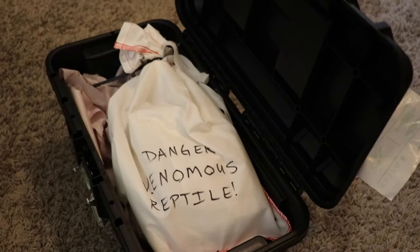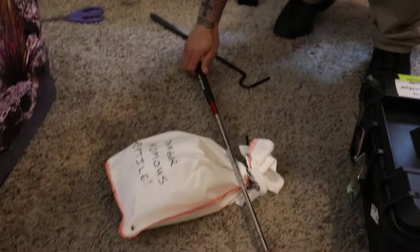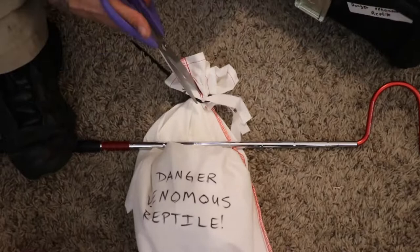Alright, so I'm no expert, but I do know most people that get bit, get bit through the bag. It's usually the number one reason why people get bit. So, I want to be nowhere near this fucking bag. I want to make sure there's no part of this snake. But never be too safe. Don't want to get bit for a stupid mistake or any mistake, really.